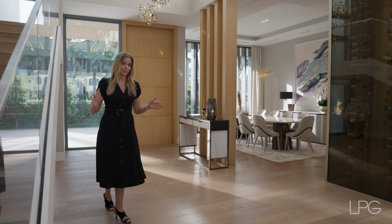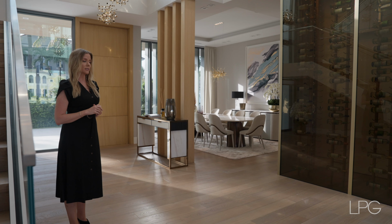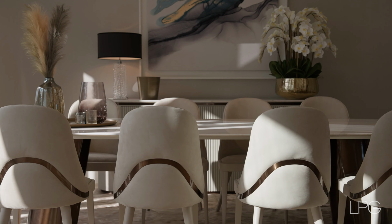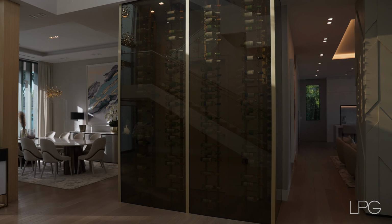So the first thing I want to point out is this beautiful grand entryway. You have a custom Terzani Italian light piece, as well as the beautiful art piece in the dining room, which illuminates at night and looks amazing. Over here, you have a temperature controlled 360 bottle wine room.